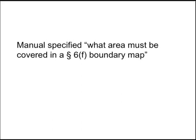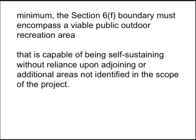So the Park Service's own manual specified what area must be covered in a 6F boundary map. At a minimum, the agency's own manual stated that a Section 6F boundary map must encompass a viable public outdoor recreation area that is capable of being self-sustaining without reliance upon adjoining or additional areas not identified in the scope of the project. And presumably, if the Empire Stores and Tobacco Warehouse are cut out of the project, the continued viability of the rest of the park would then be relying on these now mischaracterized outside properties.